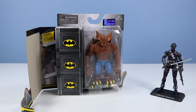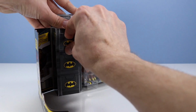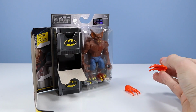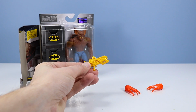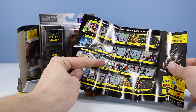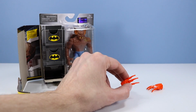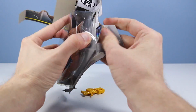Snake Eyes does too. Okay, what do we have? Okay, let's see if the guide matches the weapons. Claws. More claws. Oh, this one's really cool. Golden bat weaponry. So pretty much what this guide of accessories would indicate that would come with the ManBat. And maybe this is toxic neon even though it's orange? Well, let's get ManBat out.